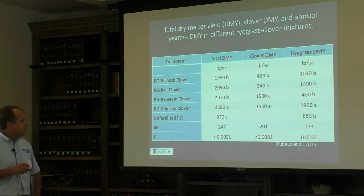And really, in Mariana, one of the best combinations is the crimson clover. That's crimson and ryegrass. You see the total dry matter, about 4,000 pounds per acre. And the clover dry matter was actually similar to the Berseem and better than the other ones.